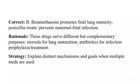Correct, B. Betamethasone promotes fetal lung maturity, penicillin treats/prevents maternal fetal infection. Rationale: these drugs serve different but complementary purposes, steroids for lung maturation, antibiotics for infection prophylaxis/treatment. Strategy: explain distinct mechanisms and goals when multiple meds are used.